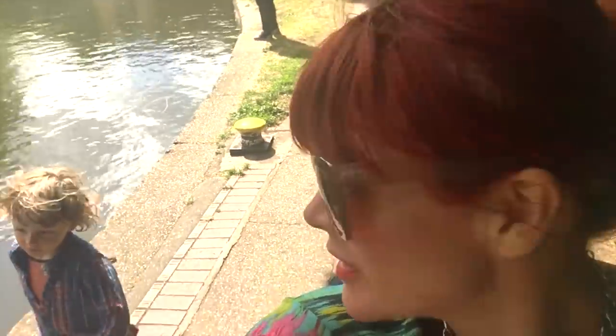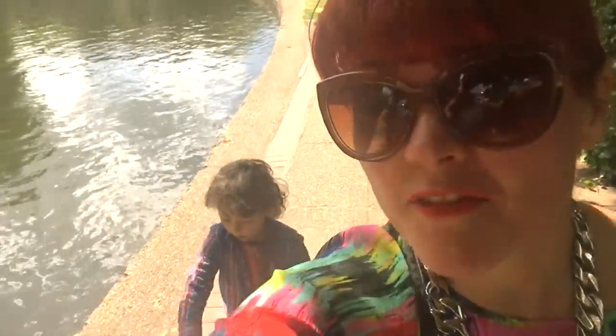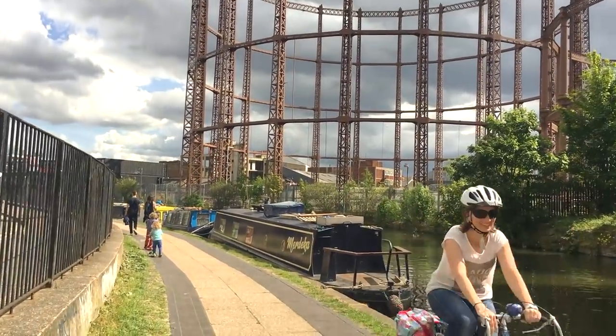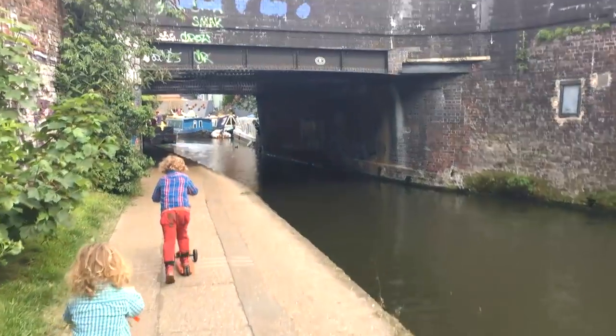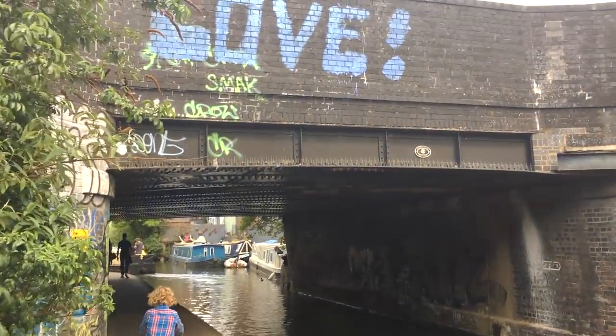So that was pretty cool. We just saw how a lock worked and there were three boats having to go down to a lower level. Good bit of learning. Cool graffiti here. This way. Oh look, so these are containers that have been made into homes. It's a good idea.